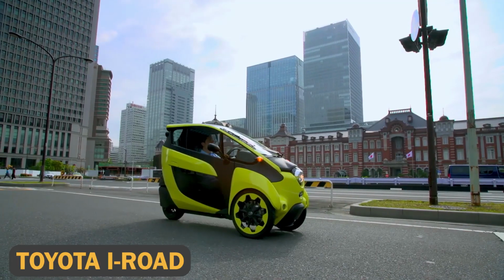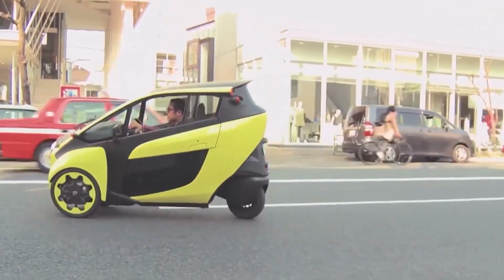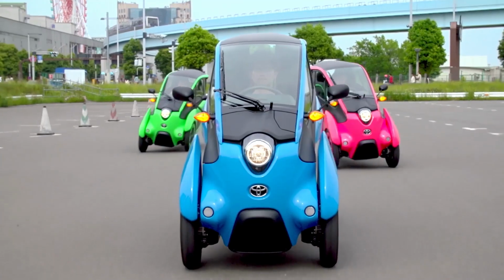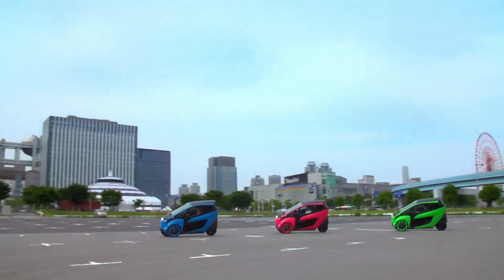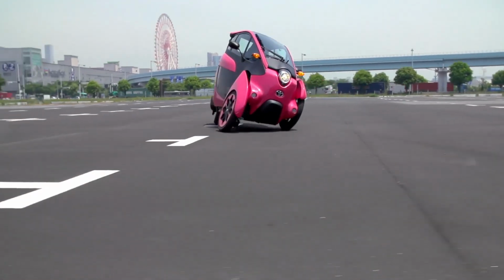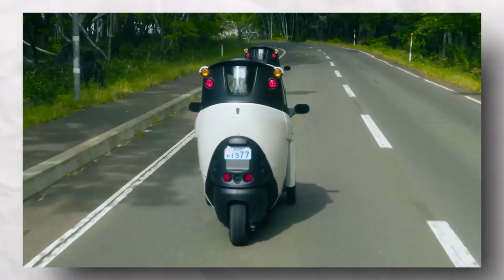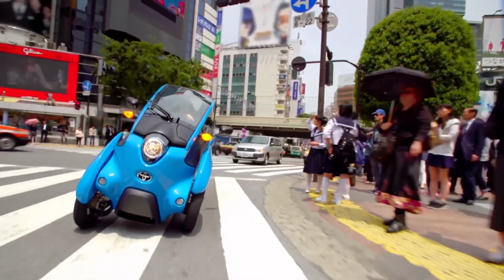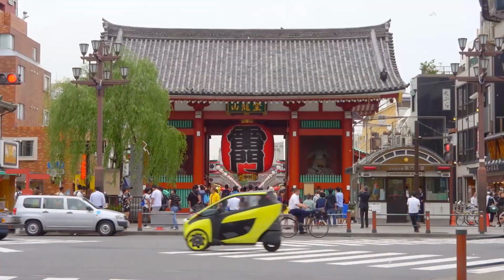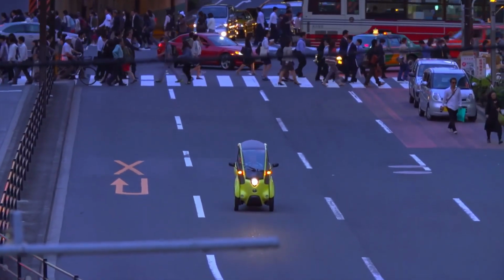Toyota iRoad. The Toyota iRoad is an innovative two-seater electric vehicle that's perfect for navigating the busy streets of the city. With its active lean technology, the iRoad leans into turns like a motorcycle, giving you the feel of gliding through traffic. This little wonder is only 90 cm wide, making it an expert at zipping through tight spaces. Capable of speeds up to 37 mph, it's ideal for short city commutes.